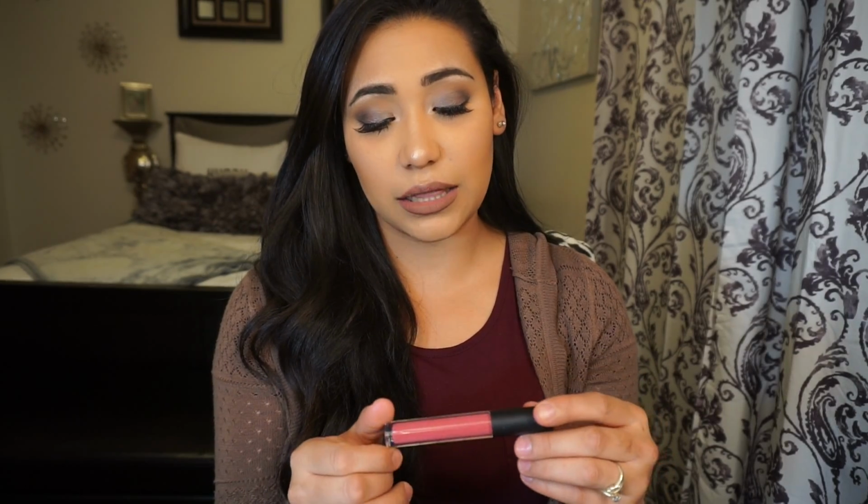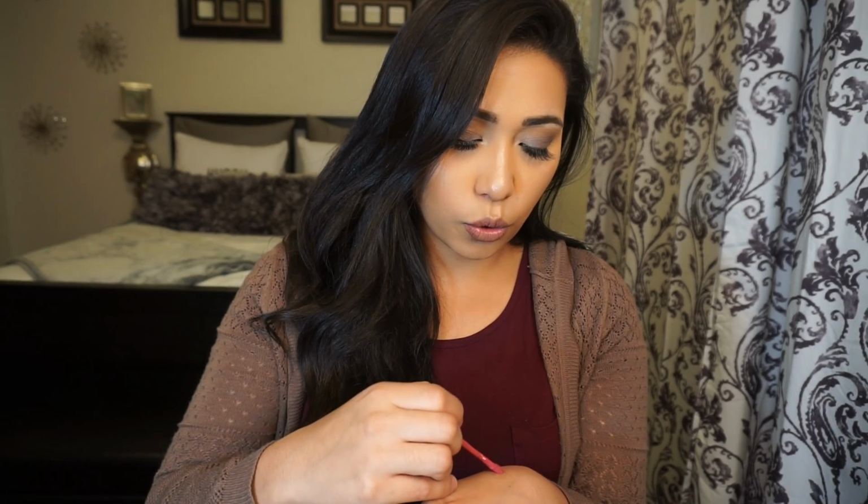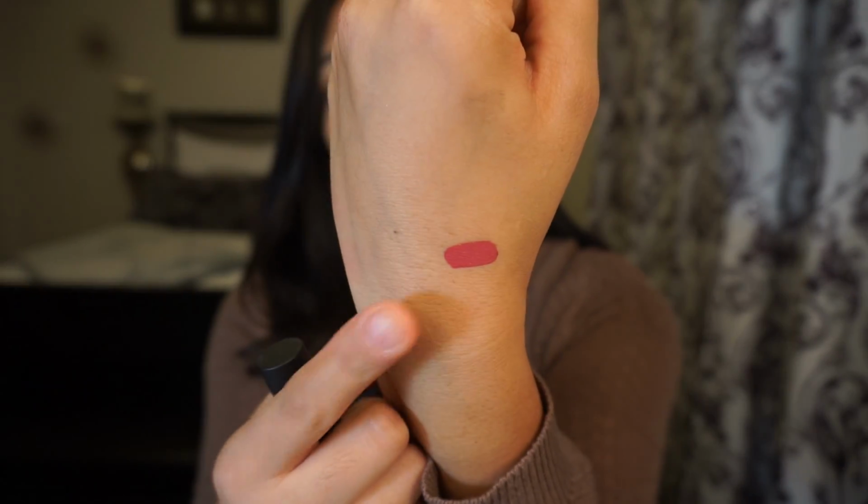So the next thing, oh, I was super excited about these, was the Adara long-lasting lipstick. But it is so pretty. This pink is gorgeous. Definitely use it all the time. This was only like 22 pesos. I want to say like 22 pesos, which is just a little bit over $1.